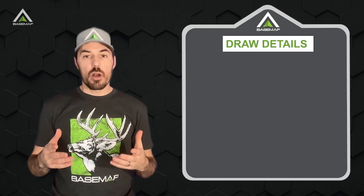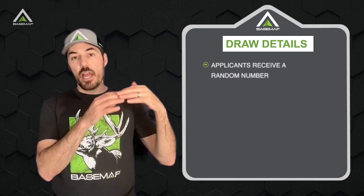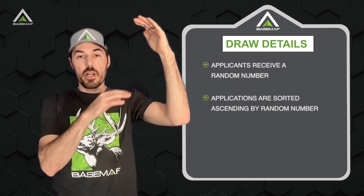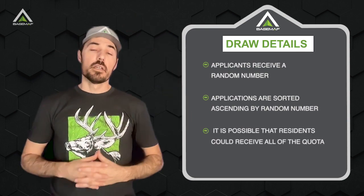So the way the Montana draw works is that applicants are assigned random numbers, and those applicants are ranked from lowest random number to highest, and we work our way down the list giving out licenses.